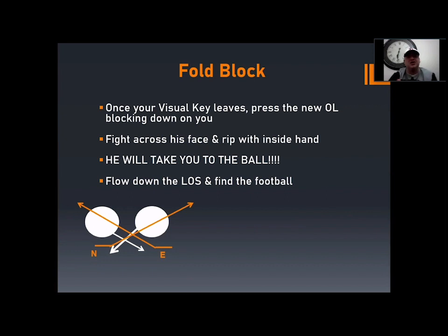We're going to fight across his face and rip with our inside hand. He's going to take us to the ball. And that's what I keep stressing. Sometimes, again, this might catch our guys off guard a little bit. But if the kids understand the fold block, why they're trying to do it, where they're trying to run the ball, I think we'll be all right.